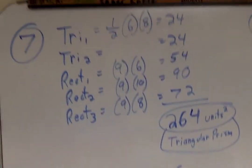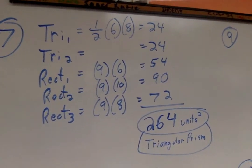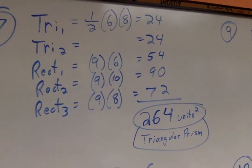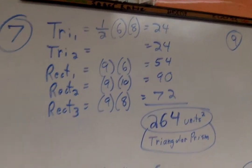Here's number 7. Notice I kept track of all the 5 different sides. I didn't show all my work for the second triangle because I knew it was congruent to the first triangle. I came up with an answer of 264 units squared because this is area, and that was a triangular prism.